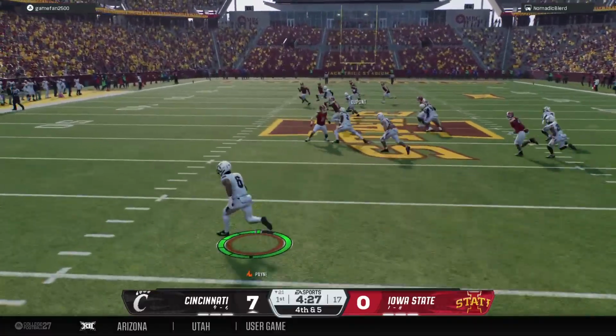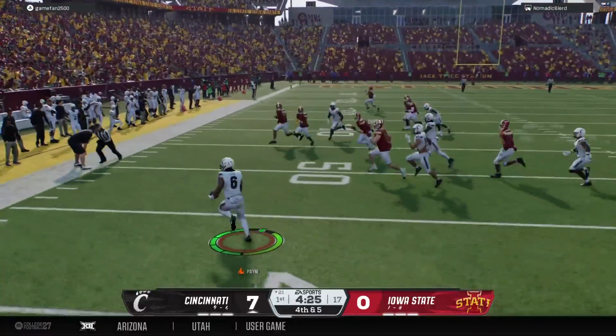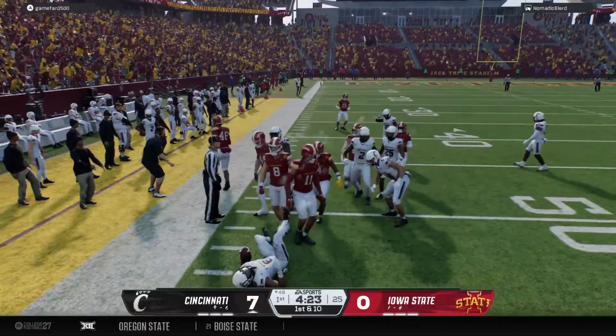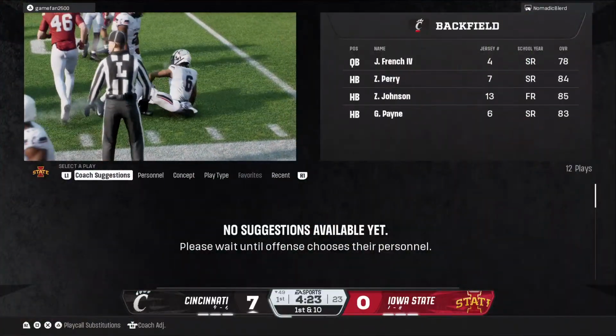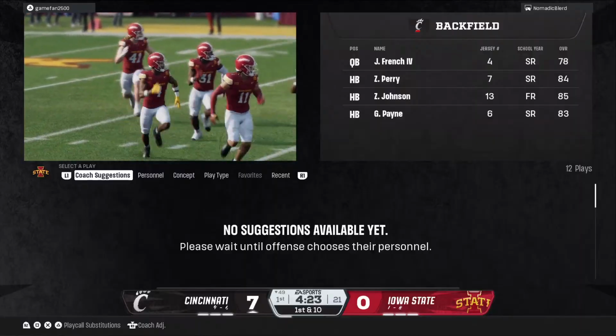Trying to get started. He gets a block. He did a great job finding some running room on that return and was able to set up the offense with good field position.